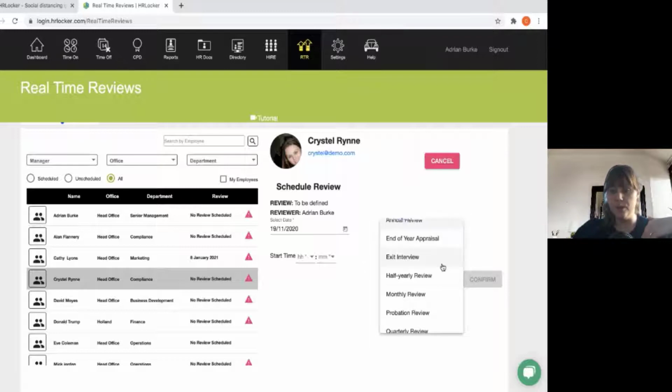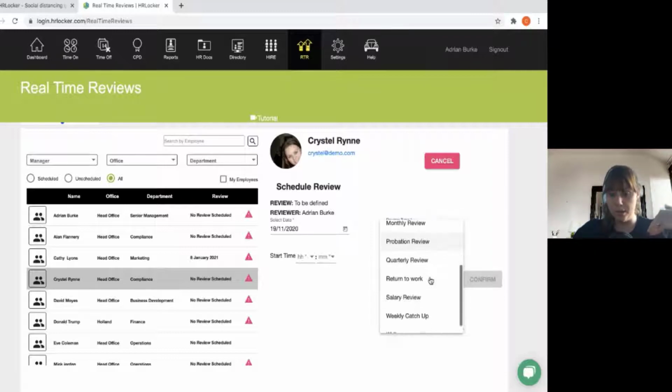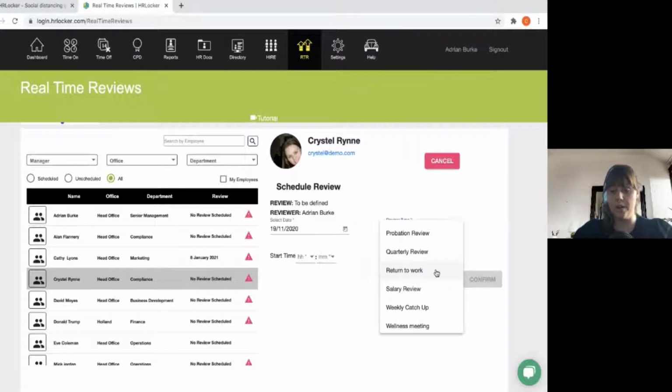So if you see here, we have an exit interview, if they're happening, half yearly review, your monthly review, your probation review, which is important. So you can set it up here, return to work. So that, you know, if somebody's been off sick, or they've been on long-term sick leave or anything like that, salary review.